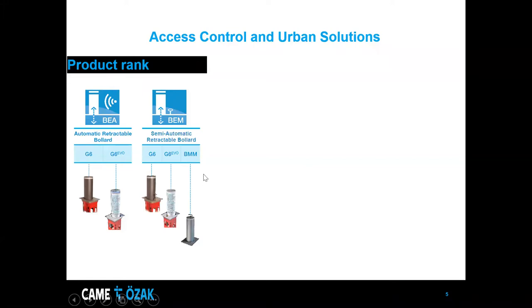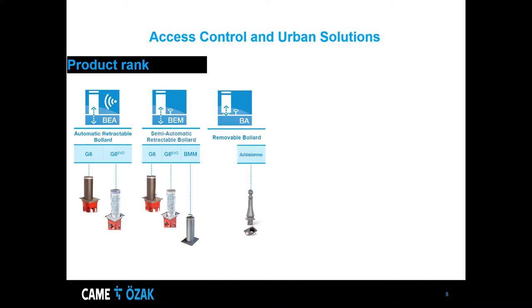We have the semi-automatic retractable Bollard, and the BMM, which is a manual Bollard. Like the name says, with the semi-automatic you need some human interaction to bring the Bollard down or up. Removable Bollards, like the name says, are completely removable. We can remove this Bollard from its place just by unlocking the device, twisting it counterclockwise, and then pulling it out, which opens the access.